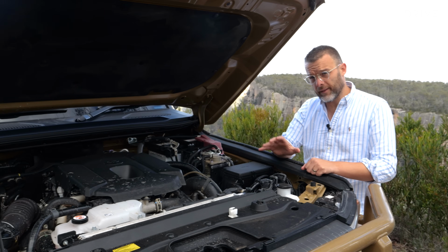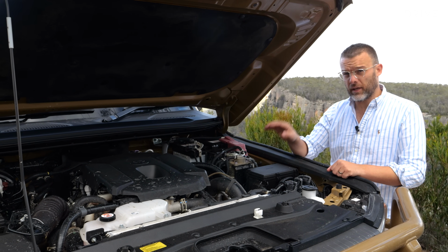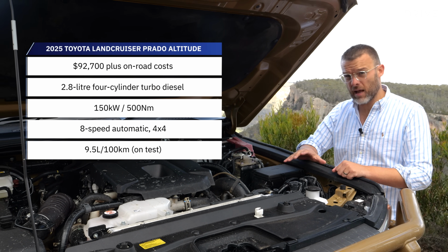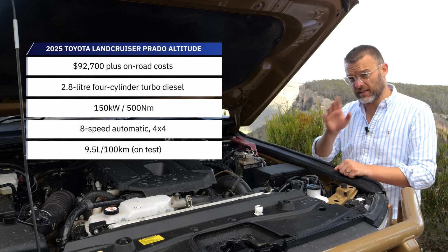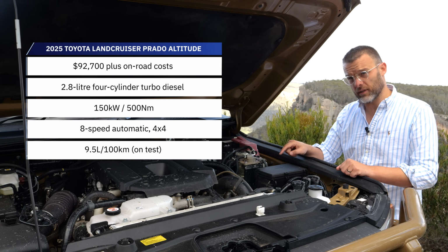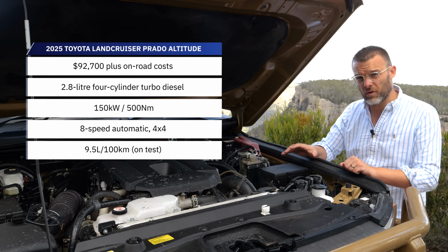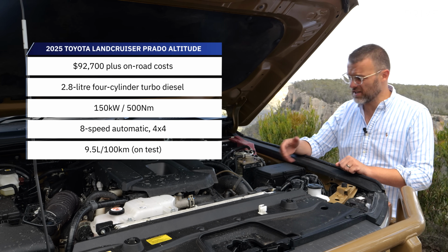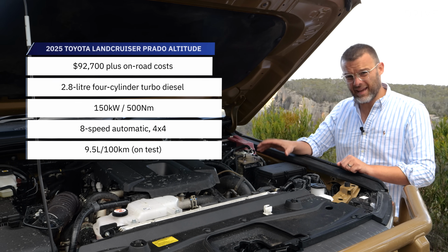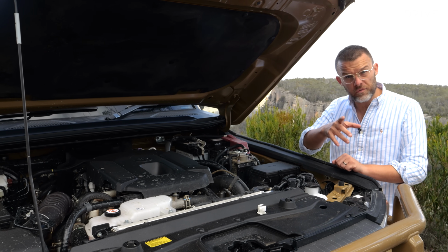Now, what is more familiar in this Prado is the engine. We've got a carryover 2.8 litre 4-cylinder turbo diesel engine here. Outputs are the same, as you can see, and it is still outpunched by a Ford Everest V6. But what's different with this model is that we do now have 48-volt active technology here, which is a kind of mild hybrid system for this engine. Now, is it going to actually make any difference to the driving experience or the fuel economy? Stay tuned to find out.